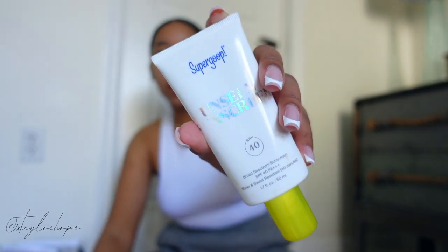Just jumping on here real quick so I can do my skincare. So I'm gonna go in with my sunscreen. This is the Super Goop Unseen sunscreen. Love this. It really doesn't leave a white cast or anything.